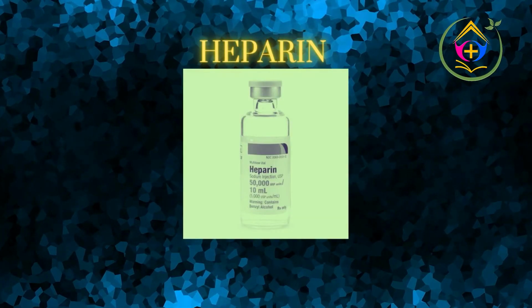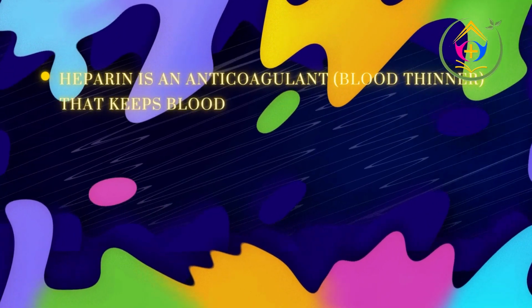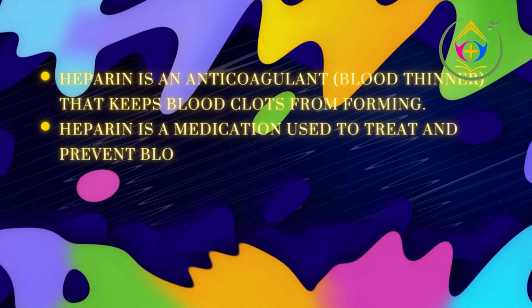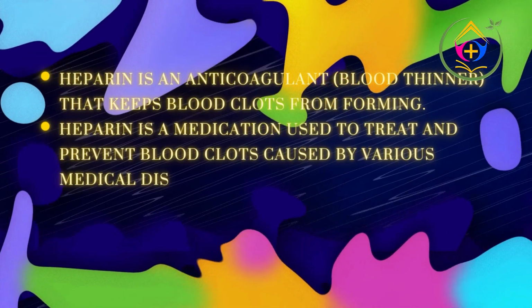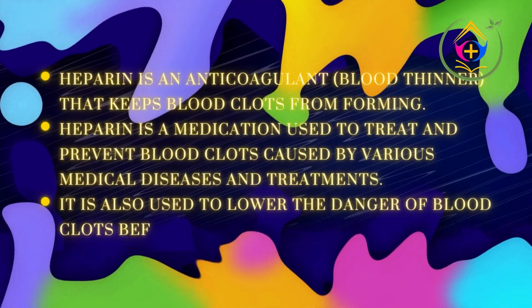Heparin. Heparin is an anticoagulant blood thinner that keeps blood clots from forming. Heparin is a medication used to treat and prevent blood clots caused by various medical diseases and treatments. It is also used to lower the danger of blood clots before surgery.